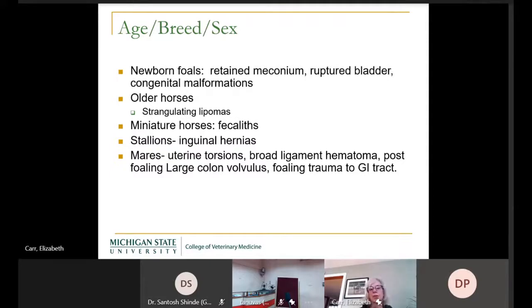Again, reproductive horses, we think of inguinal hernias. Mares that are mid to late gestation, we think of uterine torsions. Post-foaling mare, you might think of broad ligament hematoma. And of course, a large colon volvulus is particularly common in mares post-foaling, as well as foal trauma to the GI tract. It is not unusual for a dystocia for the foal to injure the GI tract or for the mare to potentially prolapse a portion of her GI tract, of her rectum during foaling if it's a dystocia.